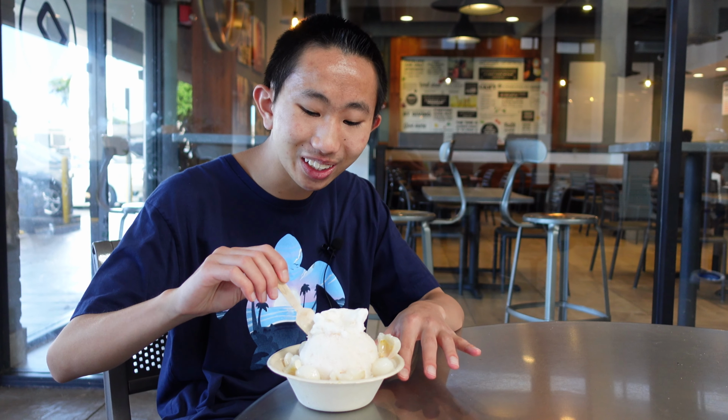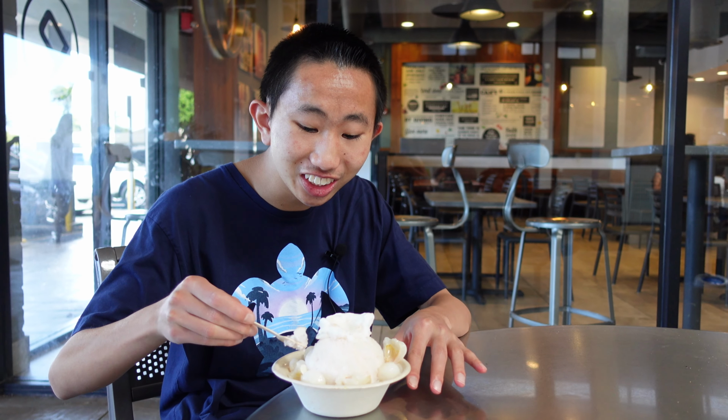I just stopped by Uncle Clay's and I ordered the Lychee Lover Shave Ice. This is lychee shave ice topped with canned lychees and filled with lychee sorbet. So let's go ahead and give our lychee shave ice a taste.